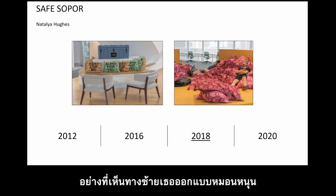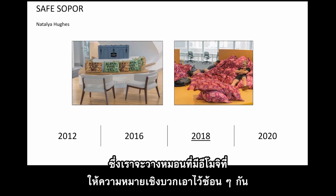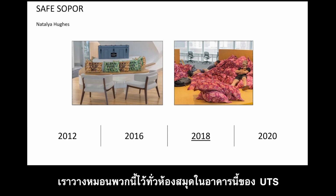You can see there on the left, she created some cushions. The cushions themselves were designed on one side to be yes cushions and one side to be no. So do you want a friend to sit with you? Yes. Do you want a friend to sit with you? No. And they used emojis. The emojis that traditionally you'd associate with positivity were overlaid onto each other, and emojis that you'd associate with negativity, like spiders, were on the other cushion. These are spread through the library and the building here at UTS.